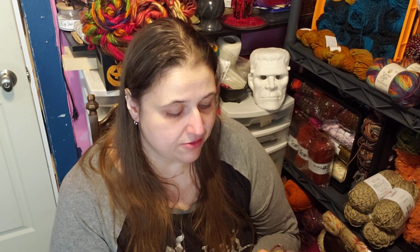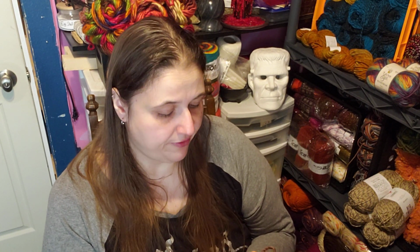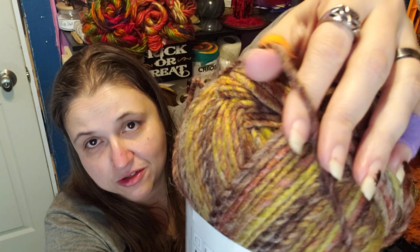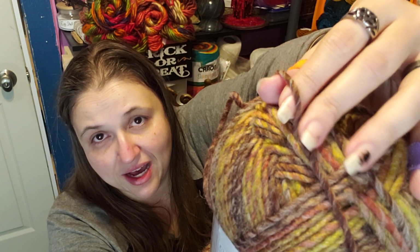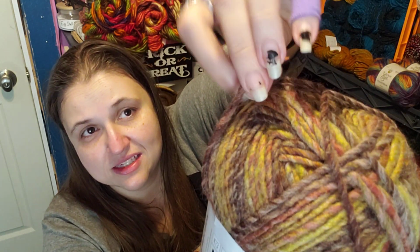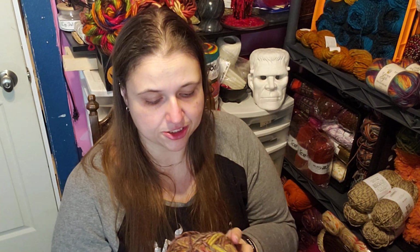There are 7.9 ounces in here, which is 225 grams, which is 309 yards, which is 282 meters. It's a bulky 5, and I agree with that, but also remember, this is a roving style, so it isn't always going to be a 5. Sometimes it's going to be a 4. It could potentially get up to a 6. Looking at it, I don't really see a lot of 6 happening here, but you never know when you dig into it. You might come up with a little thicker patch.